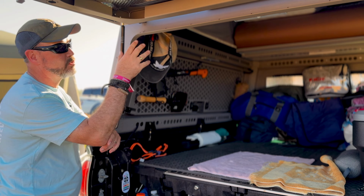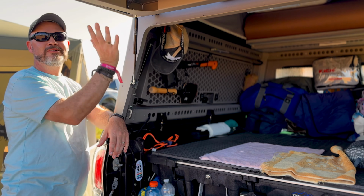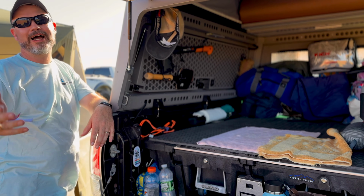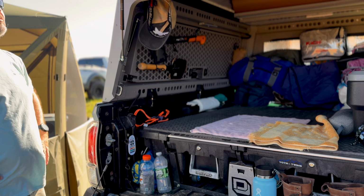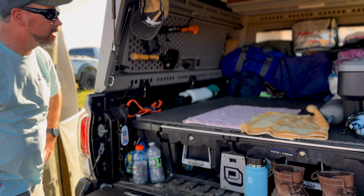But the big thing is when you close it, it keeps all your canvas up top and not coming down through the hole, which is a common complaint that I've heard with some of them. Your canvas kind of drops down, but it won't do that with the panels in place. That's pretty cool.